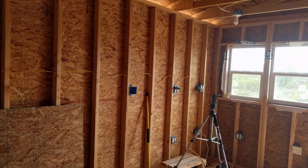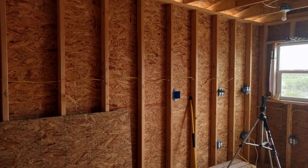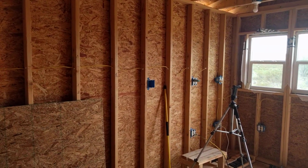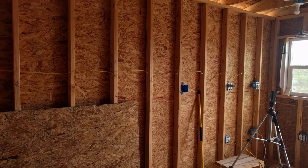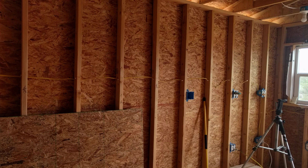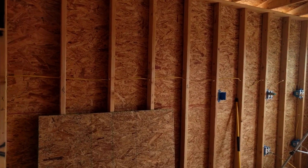And I haven't really decided what I want to do for wall covering, but it might be some kind of a cheap paneling or something. So I'm not in any kind of hurry to do that part of it. Even if I had the money, I don't want to do it right away. I want to have time to kind of work through that.